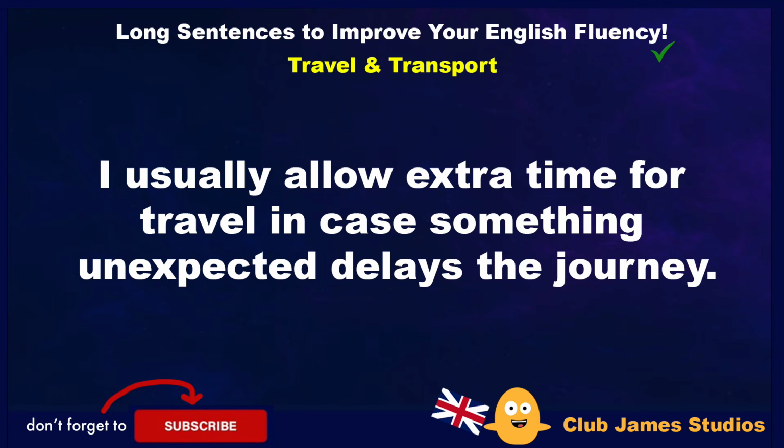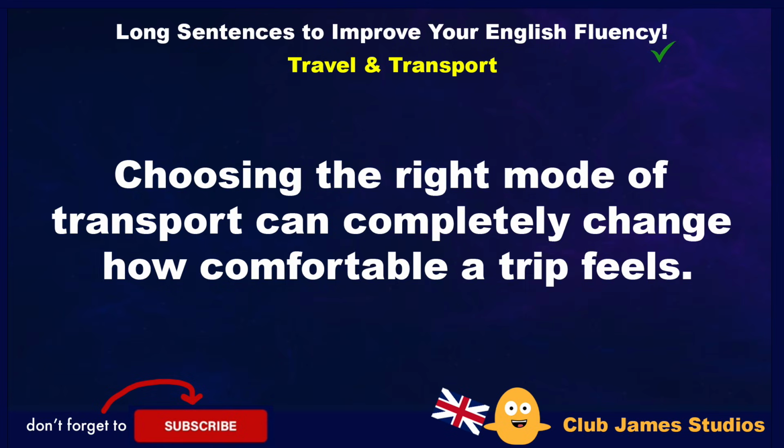I usually allow extra time for travel in case something unexpected delays the journey. Choosing the right mode of transport can completely change how comfortable a trip feels.